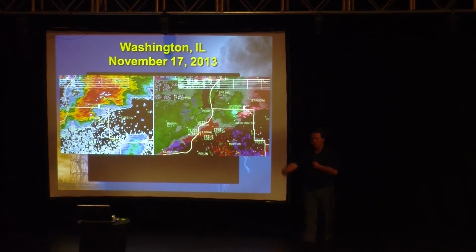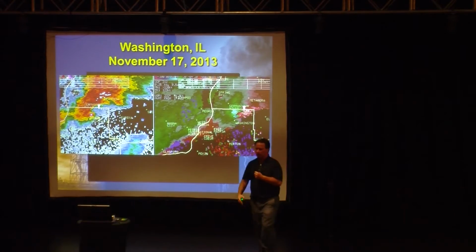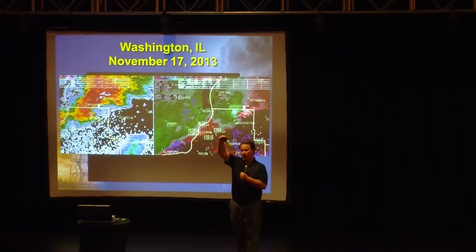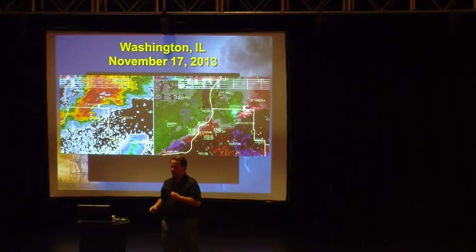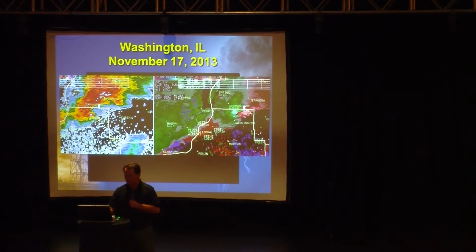Again, we can watch that evolution through the intensification of the rotation, not only through the depth of the atmosphere, but over the course of time and the brightening of the colors and the compaction of that rotation, the mesocyclone couplet.